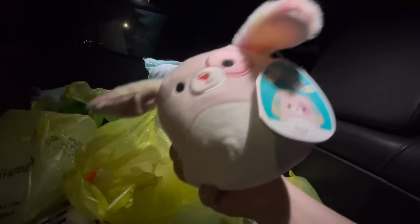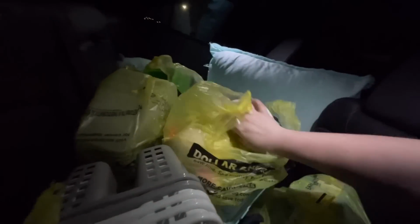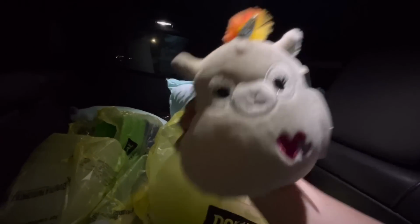So excited. And then these are the Squishimals. Oh. They're not called Squishimals. They're called Squashmallows. I always say them wrong. Squashmallows. Oh. Meow, meow, meow. Oh, so much fun, guys. Absolutely love penny shopping.